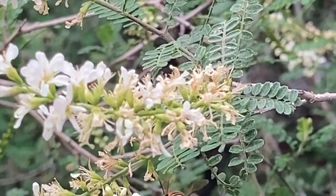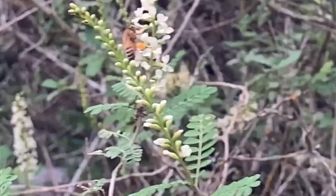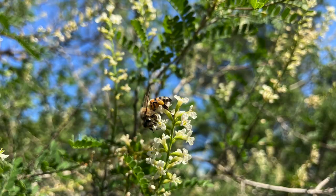Speaking of scent, late summer in the preserve smells like thick honey. It's the smell of native Texas kidneywood and evergreen sumac. Both are shrubby trees that produce a delicious odor to attract bees and butterflies.